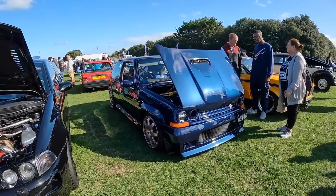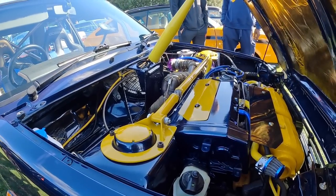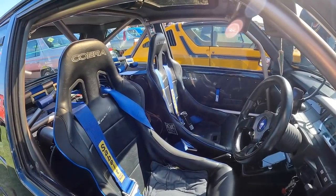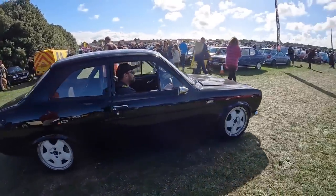Check out the Renault 5 GT Turbo. Really cool yellow colour coding in the engine bay. Not sure if that's the original Renault 5 engine. Loving the custom interior. It's got nitrous in the back. Awesome thing. Late arrival.